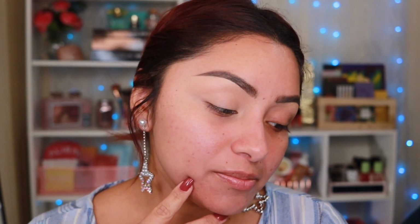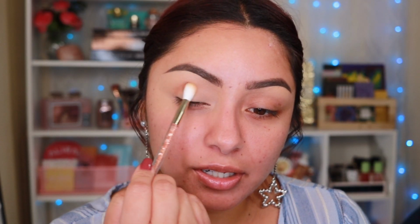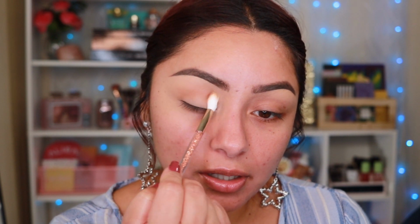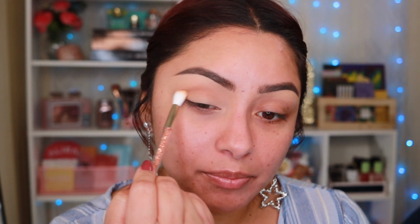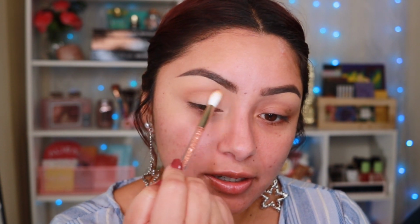I kind of want to do something a little bit toned down and soft glam, because girl, everyone is doing soft glam as of recently, and it just kind of makes me want to do that too. So I'm going to go into this next shade right here. And I'm just going to place this right on top of my crease. And then I'll continue to build up on it, but I'm just blending this out first.